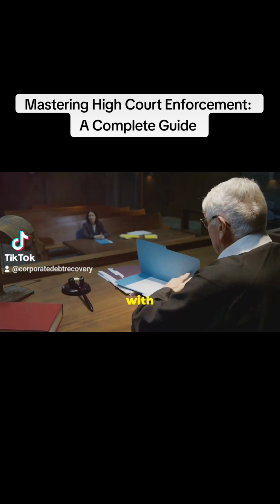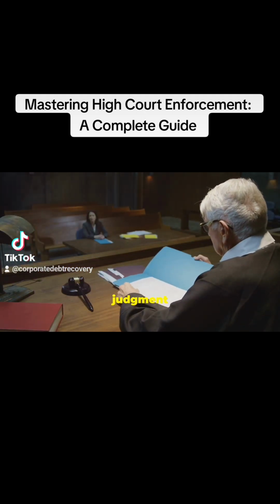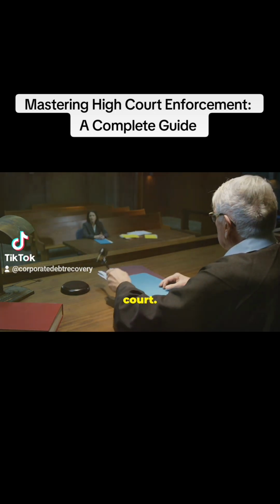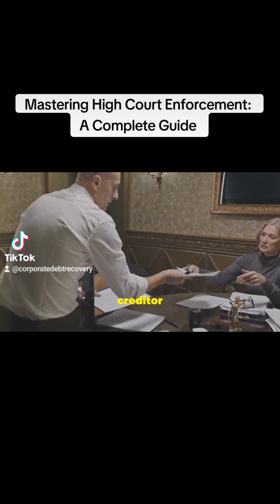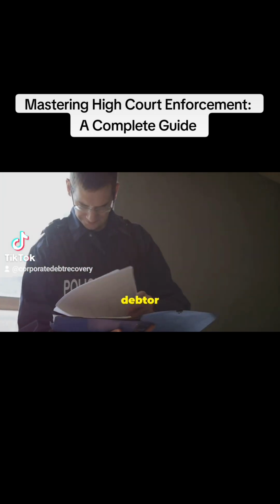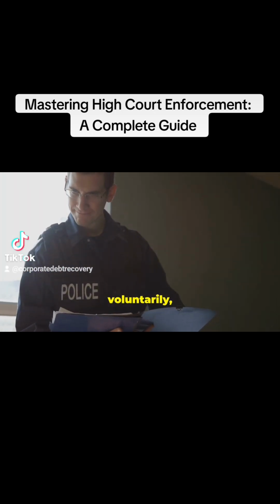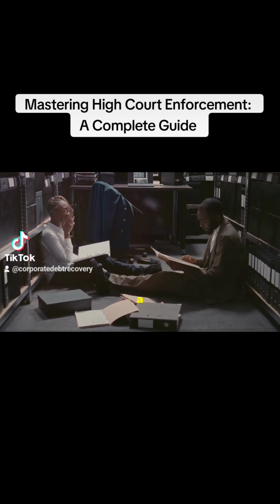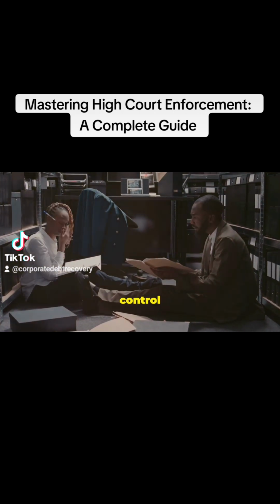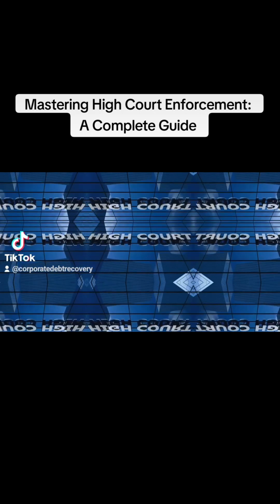The process begins with the creditor obtaining a judgment in their favour from the county court or high court. This judgment gives the creditor the legal right to collect the debt from the debtor. If the debtor does not pay the debt voluntarily, the creditor can then apply for a writ of control, which authorizes a High Court enforcement officer to take control of the debtor's goods and assets.